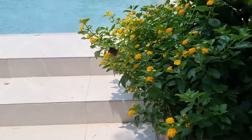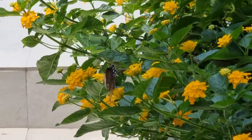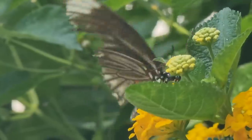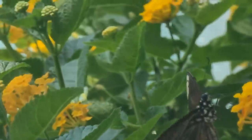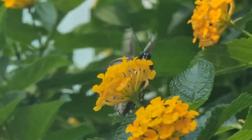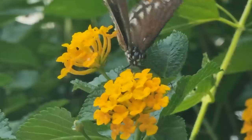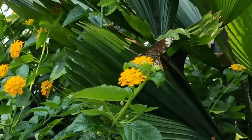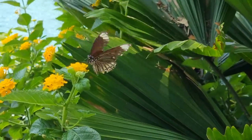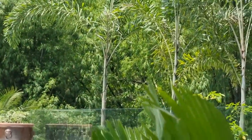OMG, guys, look at how beautiful this butterfly is visiting these flowers. Gorgeous pollinators. Isn't she or he beautiful? Wow. Stunning butterfly. I just love watching pollinators, whether they be bees, butterflies, you know, ants even. Oh, and there it goes, flying away.